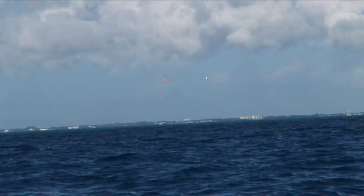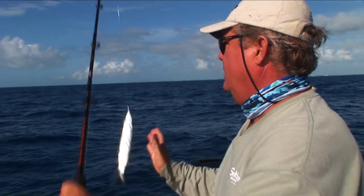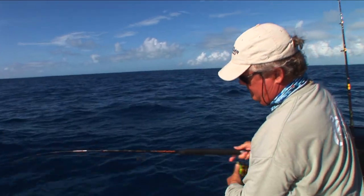Two or three baits are fished downwind from the boat on the kites, and several other baits, in this case live ballyhoo, are fished as flat lines. Okay. This way we cover all the bases.